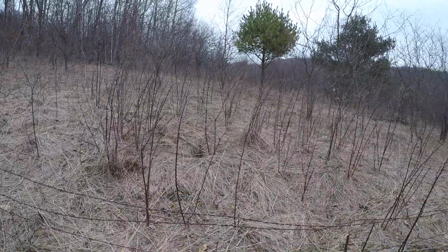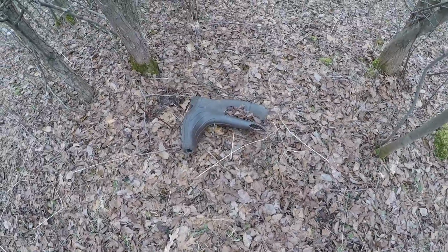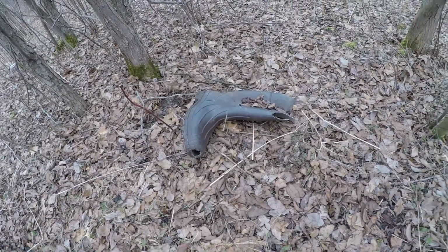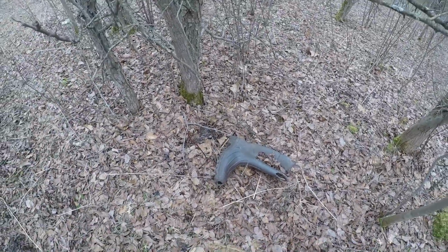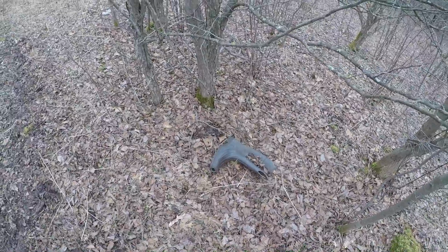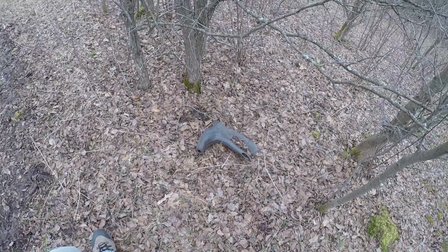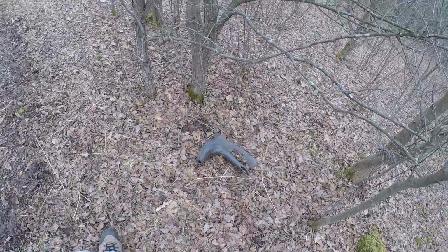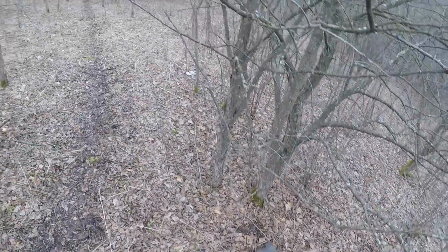But hang with me. This just proves that you don't know what you're gonna find out here. Doesn't look like a terrible boot, although it looks like it might have a leak and maybe something living in it. But if a guy lost a shoe out here, hey, whip that thing on, make it back to the car. Probably save you a sore foot. Or maybe not. But yeah, it's kind of funny. I just thought that was interesting.